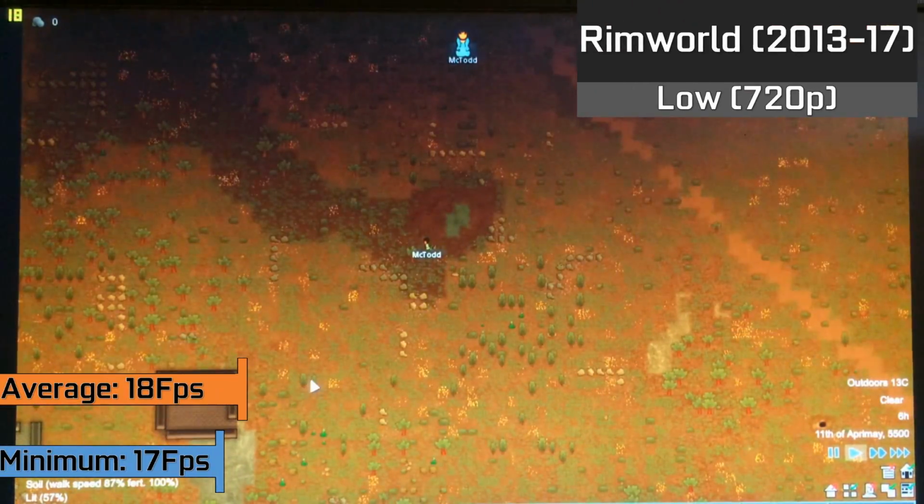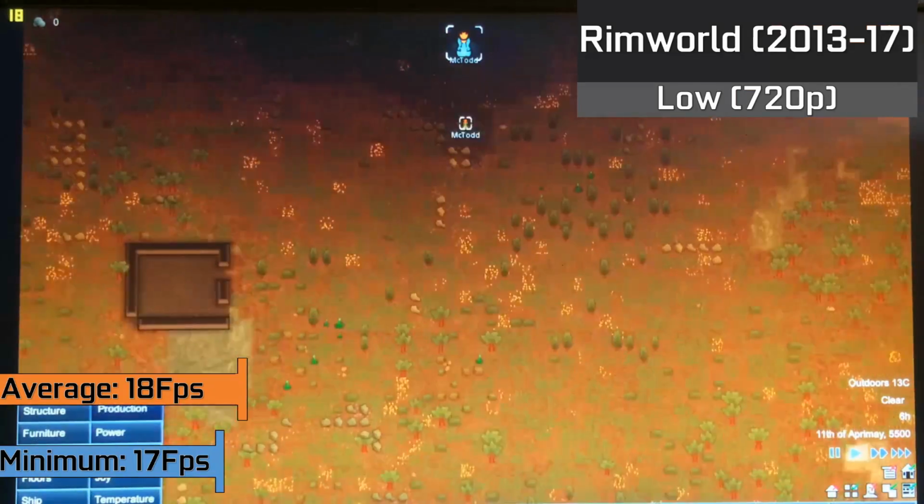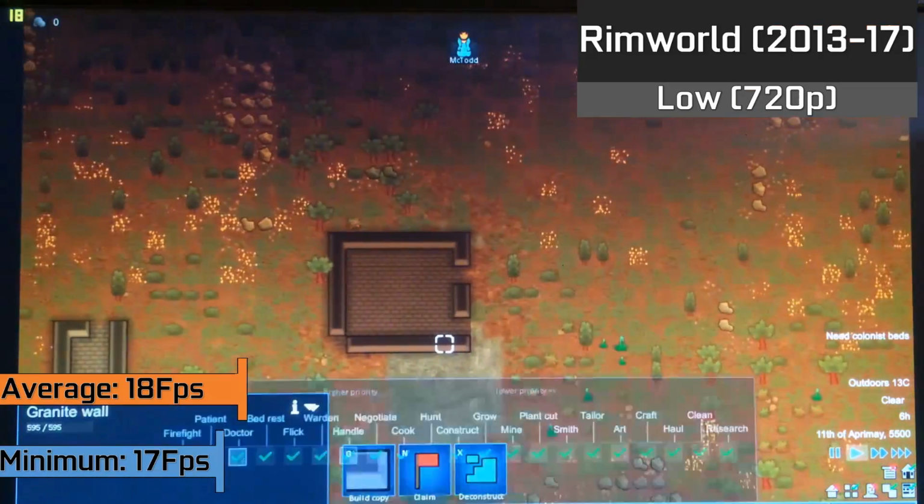As for simpler 2D titles, we have RimWorld in the 720p resolution, which ran at a constant 18 FPS. I mean, sure, the game is slower paced, so if you really wanted to, you could sit through and play this, but ultimately we're lacking the power for these newer titles.